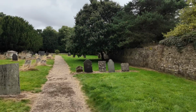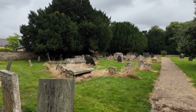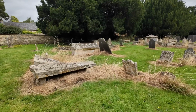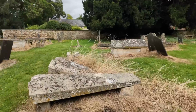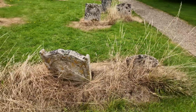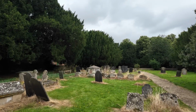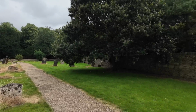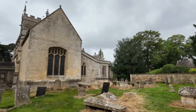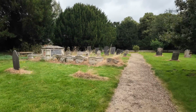So I did not know that there was an old church and graveyard here, and look at some of these graves. Look at some of these old tombs. Look how overgrown they are. Look at that one over there. Look how close all of them are. There's a little church behind me. Definitely looks as though it's medieval.